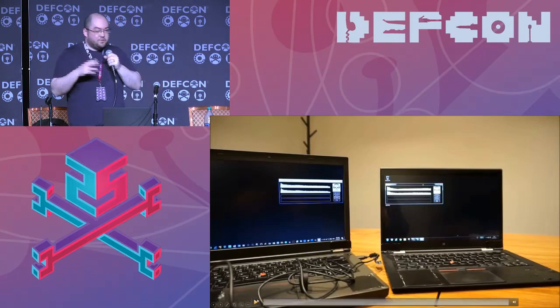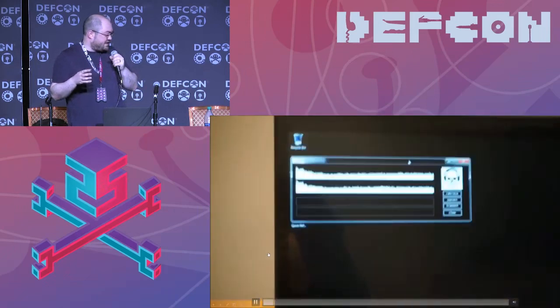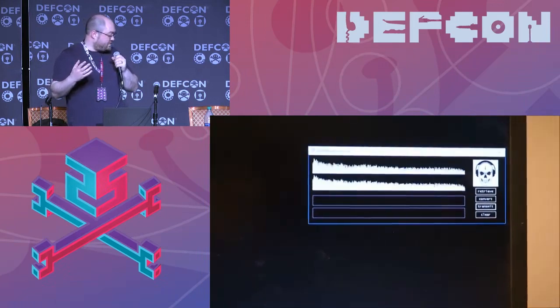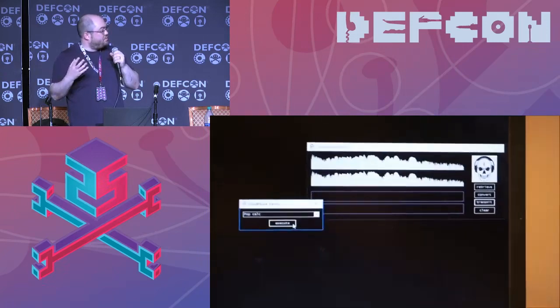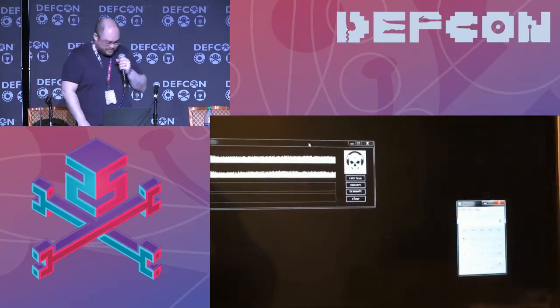So this is Dreadphone running on 2 laptops. This is the victim, and the attacker is here on the left. So this is monitoring the microphone input. So what the attacker is going to do here is just tell the victim to pop calc, which means it's going to send it a sequence of those pre-prepared WAV files, and the victim then executes that.